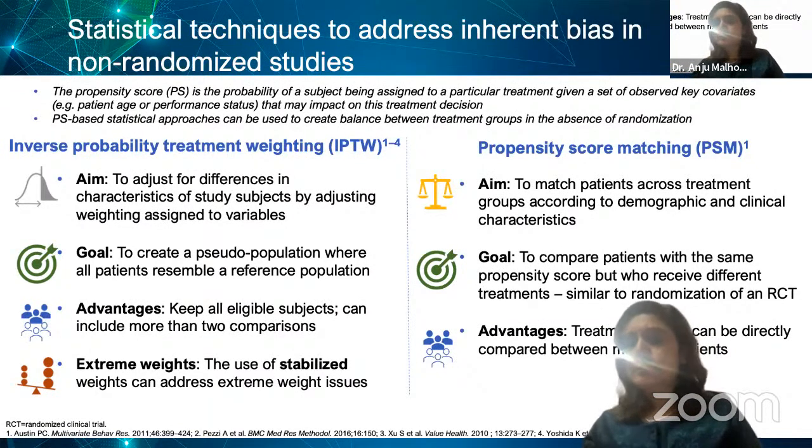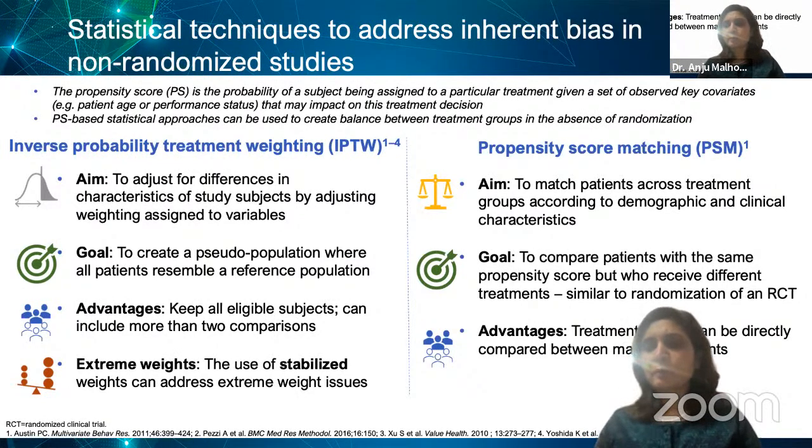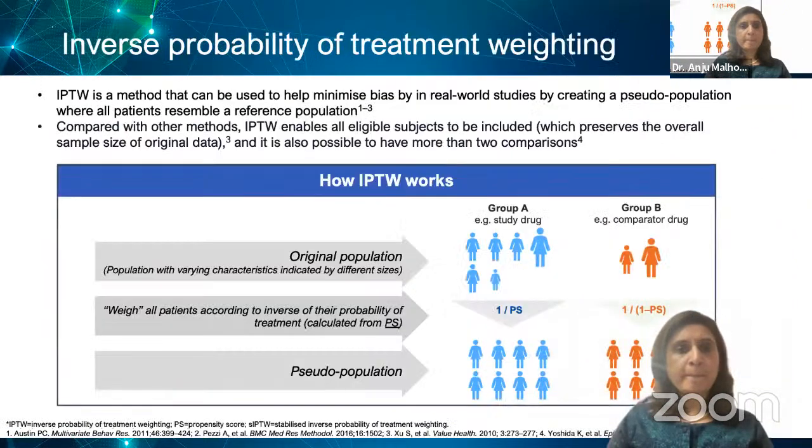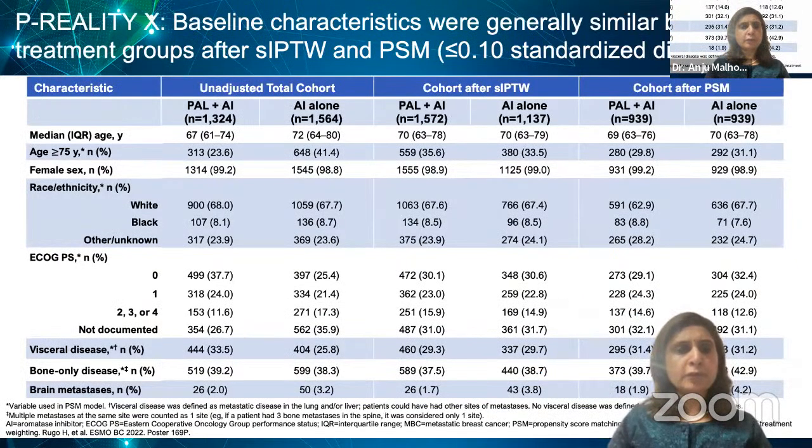One is propensity score matching, that is PSM. It is a statistical method that can be used to create balance between treatment groups in the absence of randomization. When PSM is used, the number of patients in the analysis is reduced by selecting only those patients who match across the cohorts. Another statistical approach is inverse probability of treatment weighting, that is IPTW. This is a method to adjust for the difference in baseline characteristics of study subjects in the groups to be compared. We will not go into deep details.